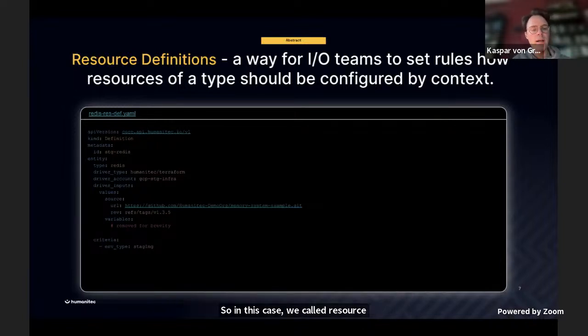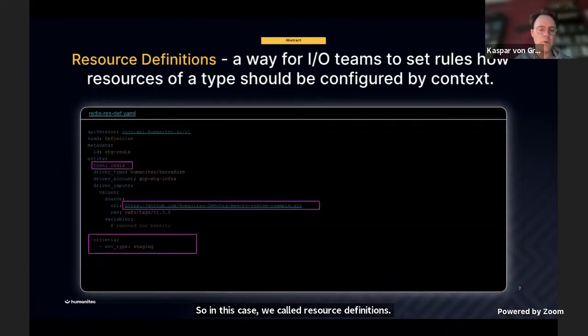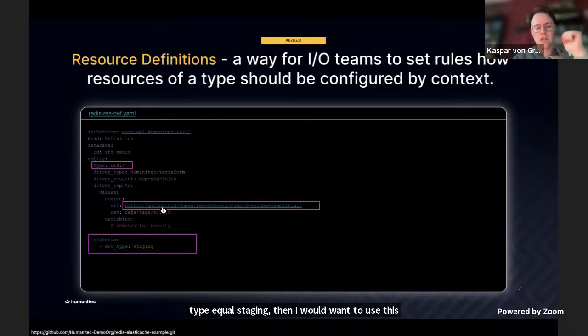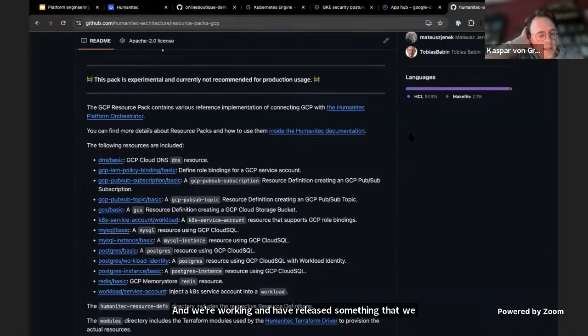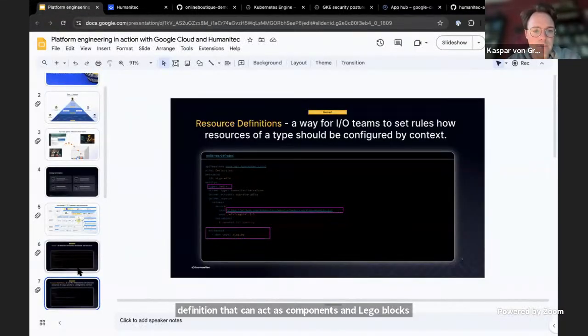Resource definitions are a way to say: if the developer requests an infrastructure of type Redis, or the deployment contains this, and I have to check whether I need to update this, and I have my criteria, environment type equals staging, then I would want to use this parameterized infrastructure as code, in this case a Terraform file, to update or create those resources. And we're working on and have released something that we call resource packs for Google, for GCP. Those are essentially individual resource definitions that can act as components and Lego blocks for your golden paths, if you want. Like your little Lego golden path can be paved by this.